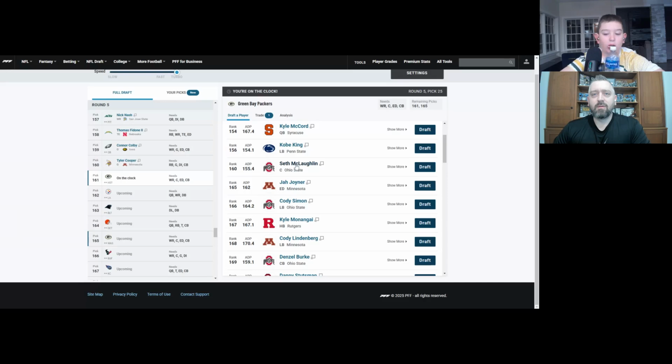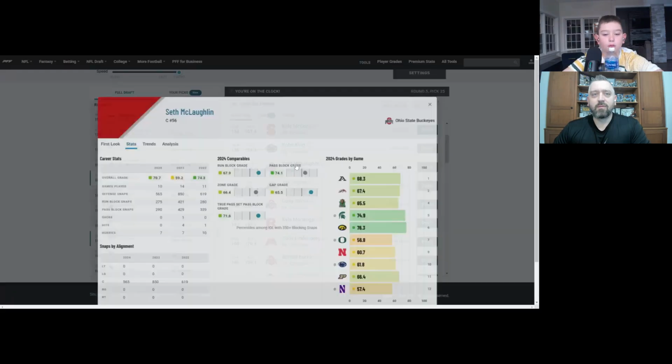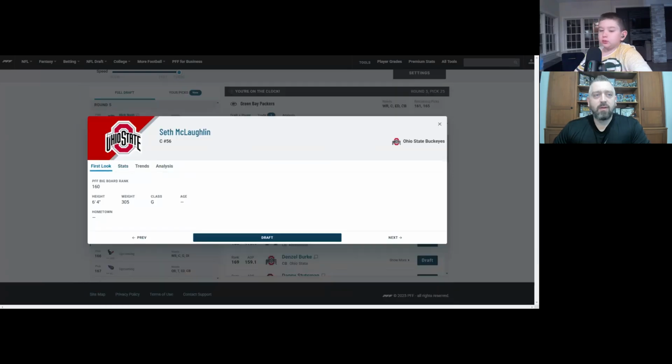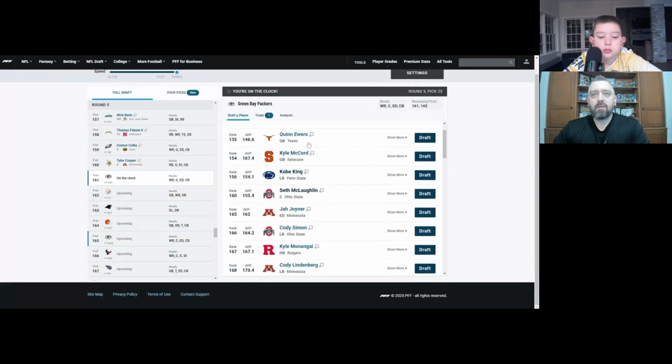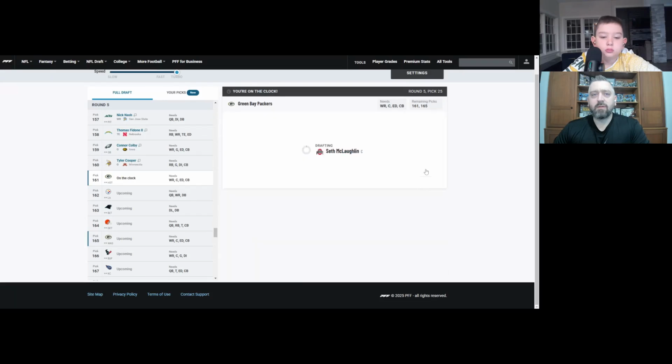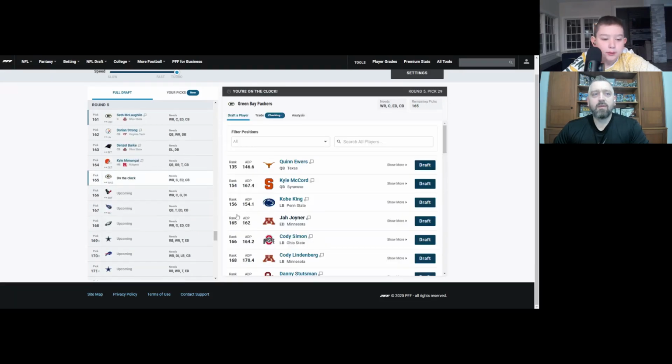All right, so I may address our center position, right? Because certainly a need for us. Seth McLaughlin, graded out to 70.7, his run blocking 67, his pass blocking is pretty decent, 74. 6'4", 305, so he's got decent size to him for a center. I may go with Seth. Yep, I'm going to go ahead and address our center position right there. Okay. Which will bring us to pick 165 here, Bryson.